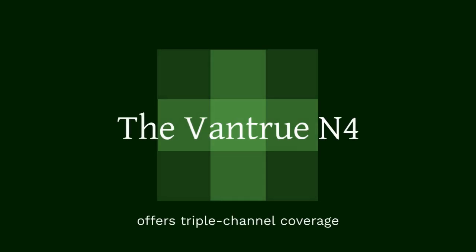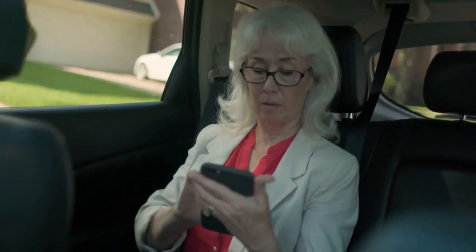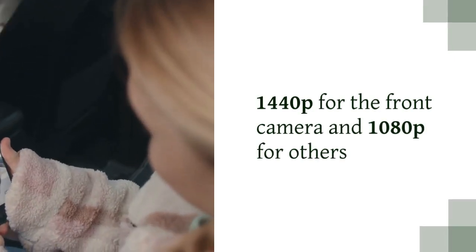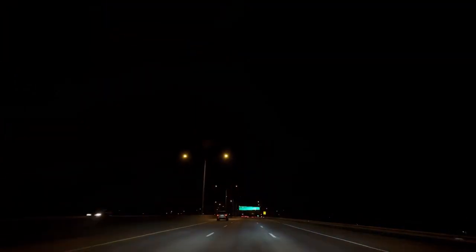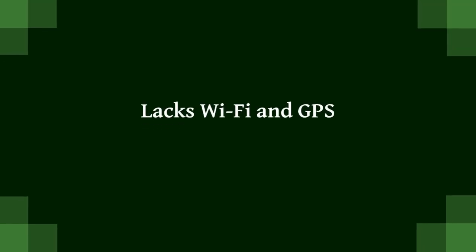The Vantrue N4 offers triple-channel coverage, recording from the front, rear, and inside the vehicle. This makes it ideal for rideshare drivers or parents. It features high-resolution video with up to 1440p for the front camera and 1080p for others. Infrared night vision ensures clear footage in low light. However, it lacks Wi-Fi and GPS, requiring manual file transfers and offering no location data.